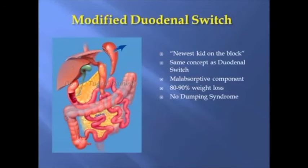Now there's a modified duodenal switch, which is more ideal in order to avoid all these malabsorptive issues, and that is where we essentially take away the greater curvature of the stomach, just like a sleeve. In addition to that, we divide right beyond the pylorus. Then we measure about 250 centimeters backwards, all the way up 250 centimeters, and we bring that part of the bowel as a loop, and we attach it in an end-to-side fashion to the duodenum.